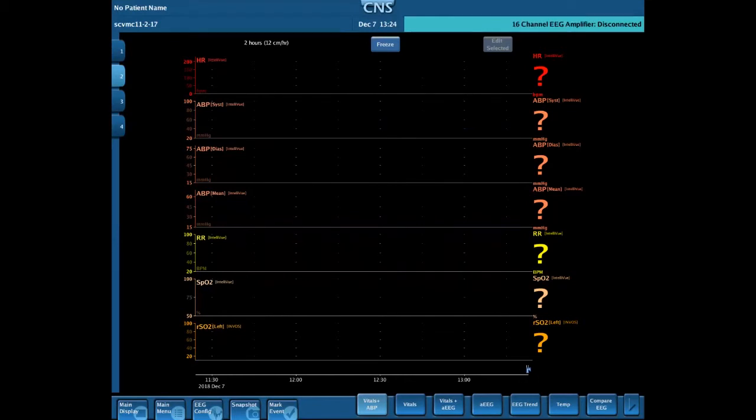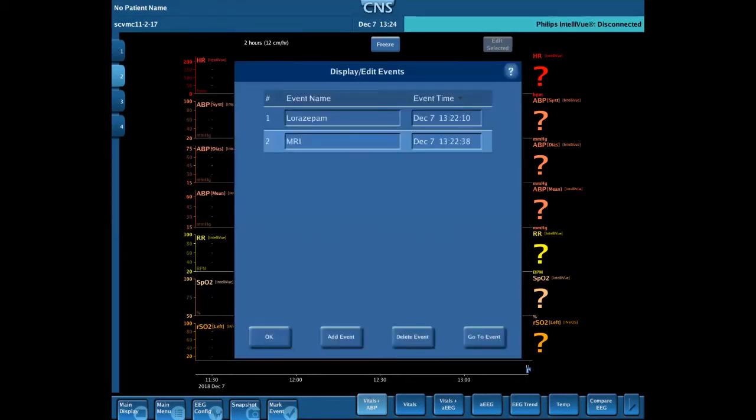Now, any of those event marks you can tap on and it will actually show you the events that have been entered. The reason I really love this is because, as a nurse, you have to go back and you're charting oftentimes after events have occurred. And you kind of say, gee, what time did I give that Ativan? Time really flies. And it's hard to keep track of exactly when things are done.